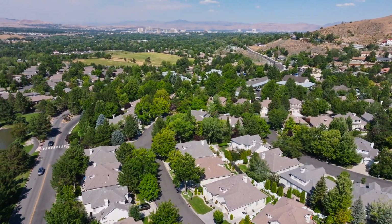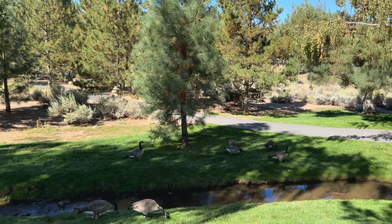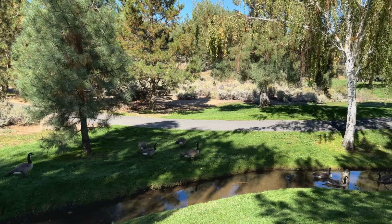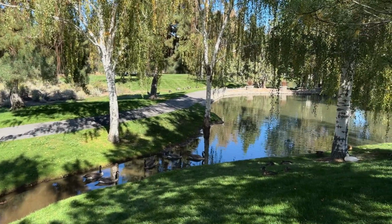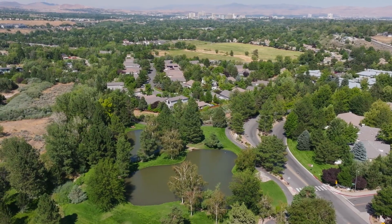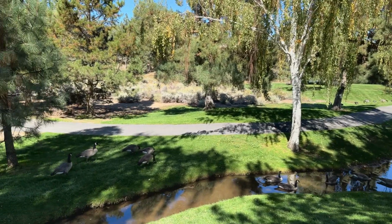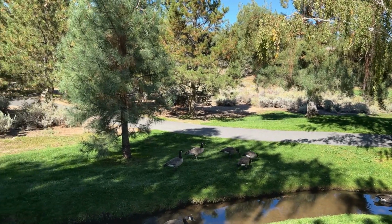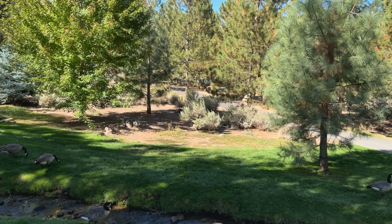Part of why is, as we walk through a little bit, this is the entrance. You have nice ponds, water features, and walking trails. The landscaping is much more established. It's got some parks in here, and again, 20 miles of walking trails like you would see in Somerset. Reno does a really good job of trying to not totally destroy the natural landscaping in some of these communities.